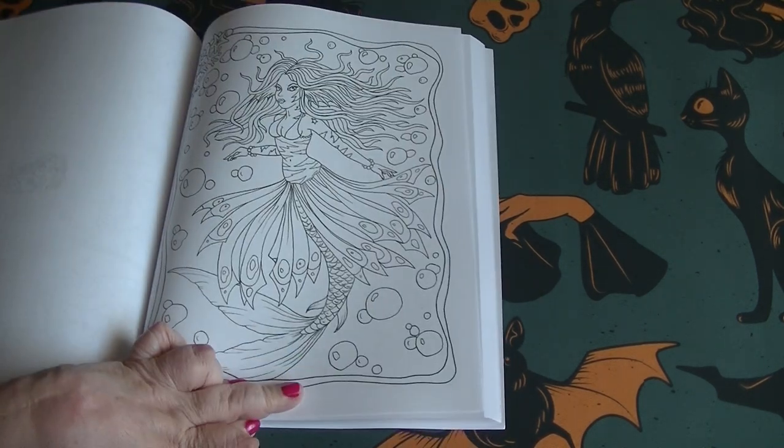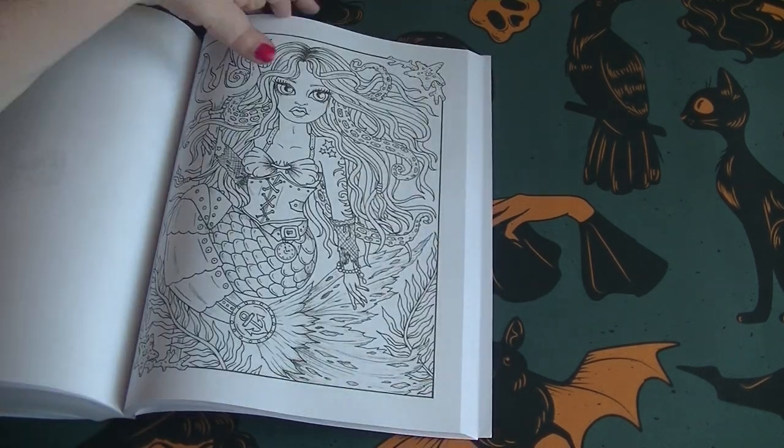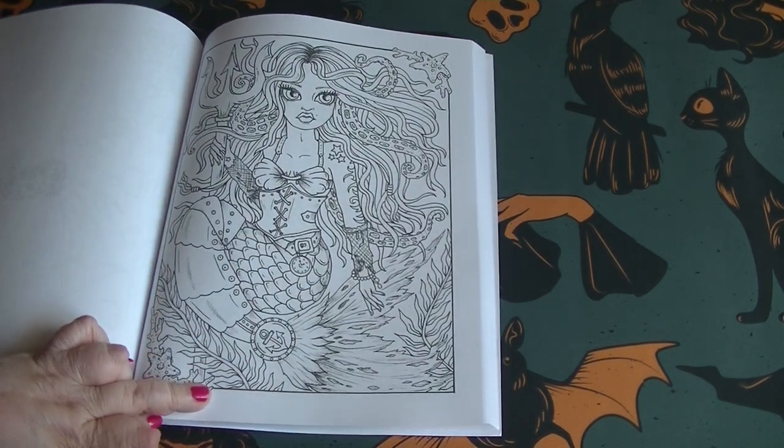I like this one. I think that one's fun. That one's really neat too. I don't think I've seen this one before.